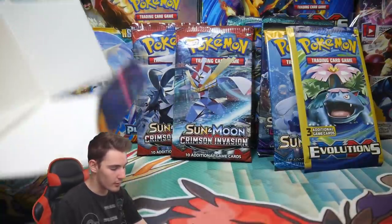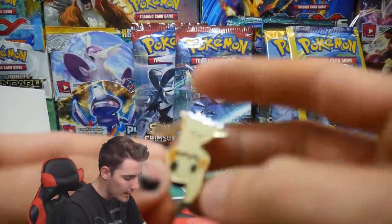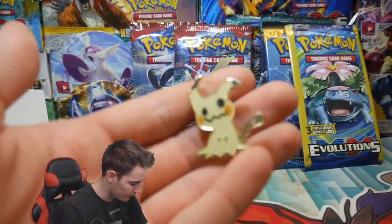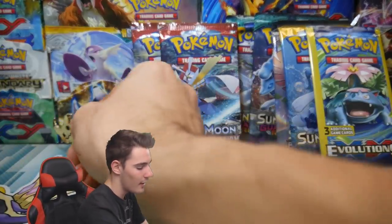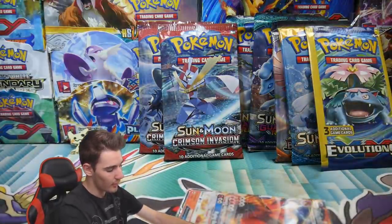2 Crimson Invasion. So we have lucky 7. What else is in here? We have a pin. A Mimikyu pin. See what I mean? I thought there was 5 packs, but there seems to be 7. So we have a lucky 7 mystery power box opening. I absolutely love that. Maybe I did that because I enjoy lucky number 7s. And then we have, of course, that promo on the front. We have that Charizard.